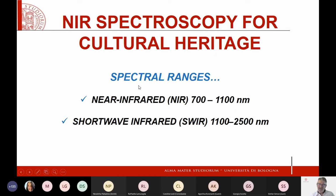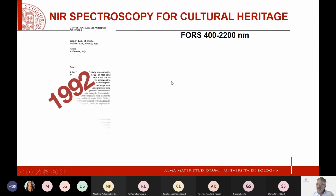The spectral ranges that are considered with this technique are mainly two. One is the near infrared range, which goes from 700 to 1,100 nanometers, and then also the shortwave infrared, which goes under the acronym of SWIR, which goes from 1,100 to 2,500.